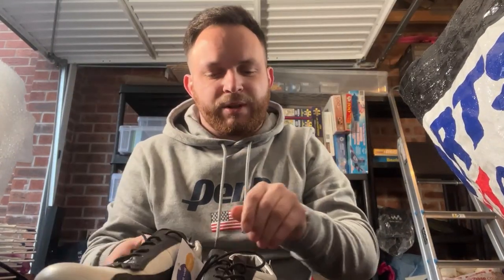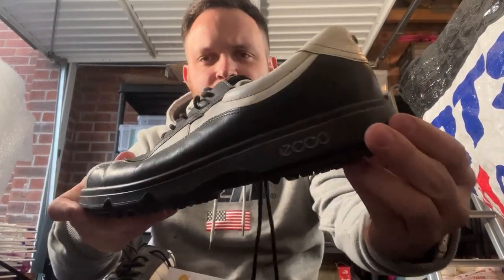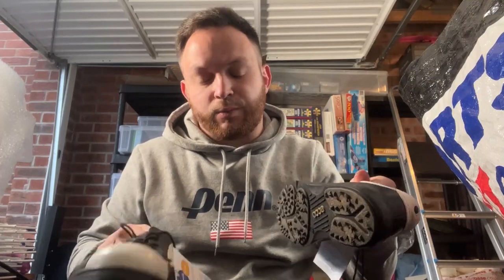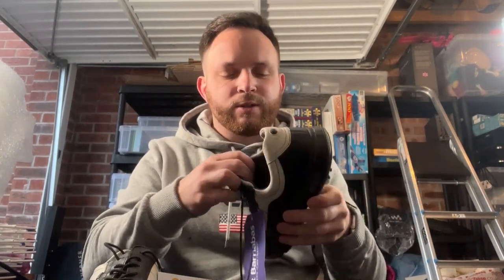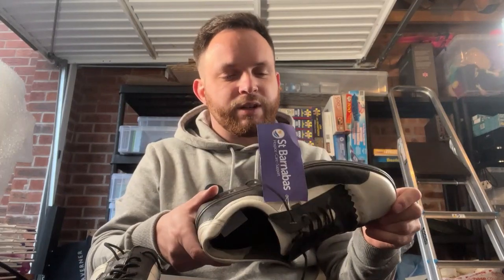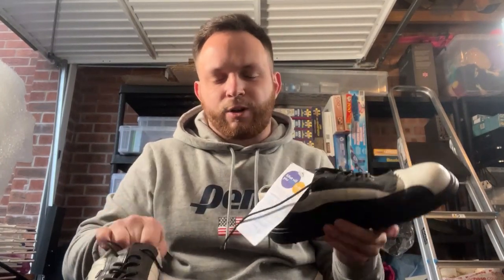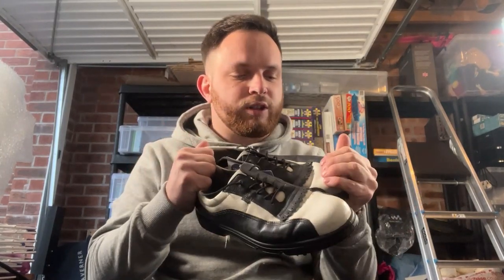Last and certainly not least are this beautiful pair of Ecco women's golf shoes. These are a size 7, really nice condition, white and black. Ecco is actually a phenomenal brand. I didn't realize until recently how much resale value Ecco does have. So if you do ever see a pair of Ecco boots, Ecco golf shoes, Ecco walking boots, whatever, do have a look, because Ecco golf shoes, I paid 10, they're going for around about the £50 mark, which is absolutely mind-boggling. 10 into 50, we're going to take that all day long. Really nice spikes, really nice and clean condition. Can get them listed pretty ASAP, and hopefully they sell just in time for Christmas. Really nice condition, good brand, solid pair of golf shoes.